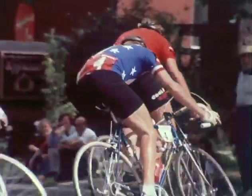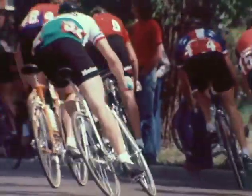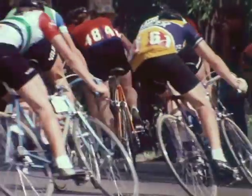Athletes in the world. They are here from seven nations to compete in America's premier international cycling event, the Red Zinger Classic.